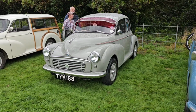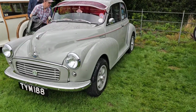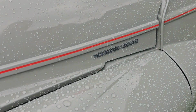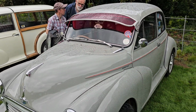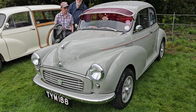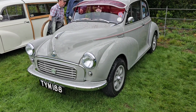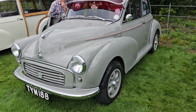So in 1956 came the biggest overhaul of the Minor, when it became the Minor 1000. So we're now 8 years into production. This is the biggest change that happened really in the Minor's lifetime at all. We've got a new one-piece curved windscreen, and under the bonnet we've now got the 948cc version of the classic A series engine.